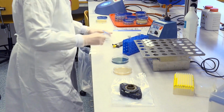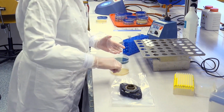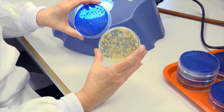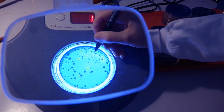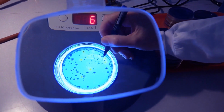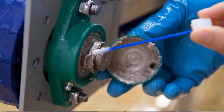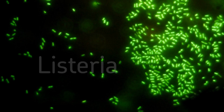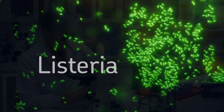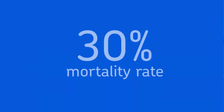Across the board, the total concentration of bacteria sampled from bearing units remained high and, in some cases, even increased after washdown, amounting to 1 million bacteria per gram on average. The same high concentration of bacteria also appeared in bearing end covers, where excess grease accumulates and often escapes when overfilled. Even listeria was present in some samples from a fish plant, a bacteria that can cause up to a 30% mortality rate for people with lowered immune systems.